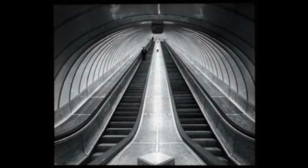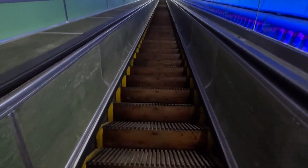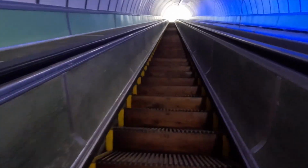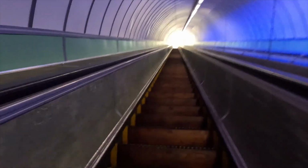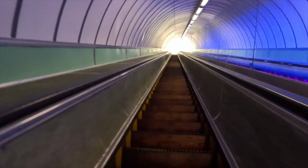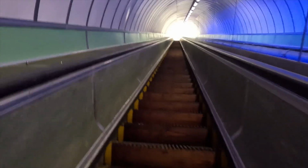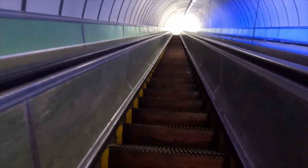The tunnels are currently undergoing a major refurbishment, which involves replacing the old wooden escalators with inclined lifts, repairing structural damage, and installing new lighting and signage. Once these inclined lifts are operational, the old wooden escalators will no longer be able to be used. However, you will be able to see the inner workings of these escalators with the new lighting.